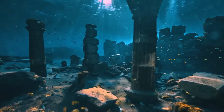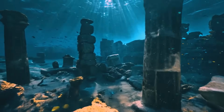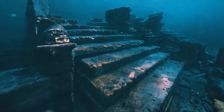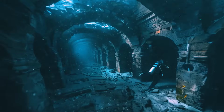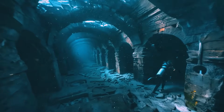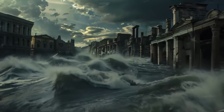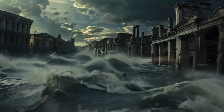They were shocked when they found an entire city underwater. It was loaded with artifacts that could tell us a lot about the history of the place. Now it's one of the best underwater archaeological sites in the world. It's believed that the rising sea caused the whole city to go underwater.